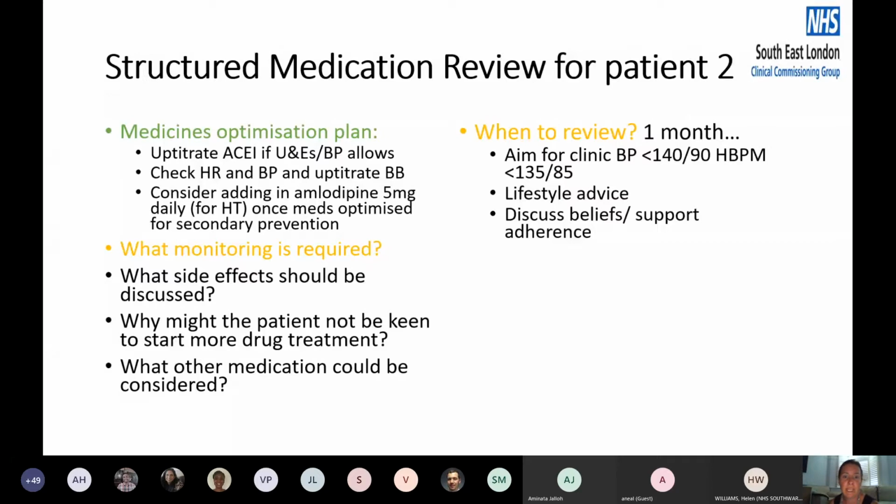We also need to think about what we need to keep an eye on and what side effects we need to talk about with this patient. And he might not be keen to start more medicines. He's not taken medicines before and suddenly has 8 medicines to take. And he might actually not want to pay the prescription charge every time. This is something patients often complain about after an MI: "I can't afford all these medicines." So it's just something to consider when you talk to the patient. And we should really be trying to see him in a month's time, checking his blood pressure, checking his lifestyle, checking how he's doing and what support he has available.